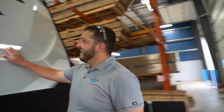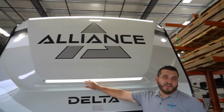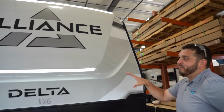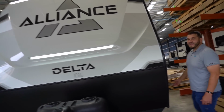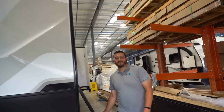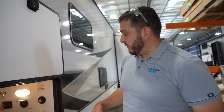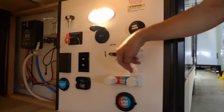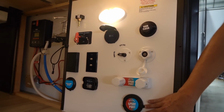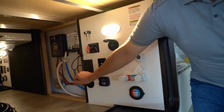I love this. It's simple, it's silly, but we added the LED diffuser to give it that more seamless look. And the extra light is always good if you're disconnecting at night. So here we are on the other side of the pass-through storage. Here's that water manifold system that I was talking about, so you can control hot and cold water. Also, here's another spray port. Here's your pump switch that's right here, as well as inside.